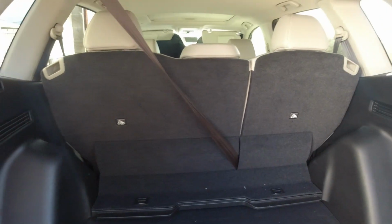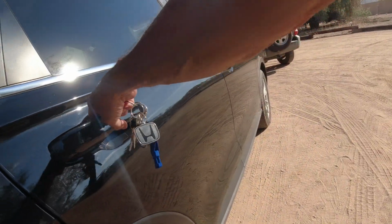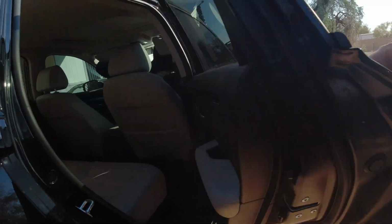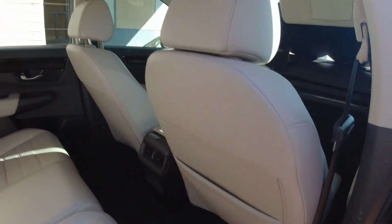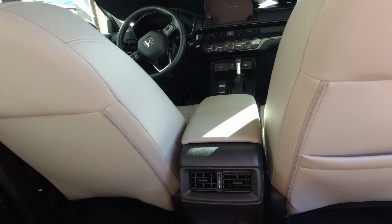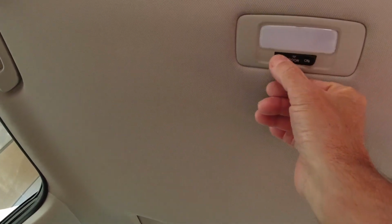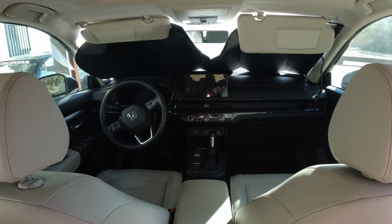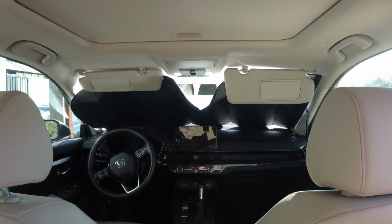It's pretty cool. You could sleep in here easily, and the driver's seat and passenger seat also fold flat, so you can sleep in here. He actually went camping with his friends like the second or third day that he had this, and he actually slept in here, he said. Got a light up here. There we go.